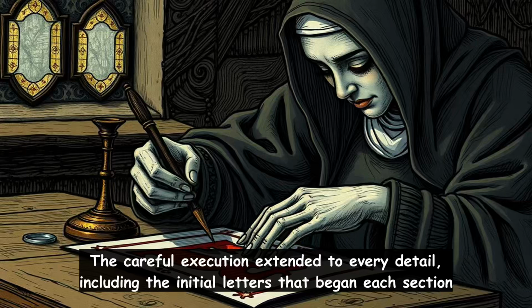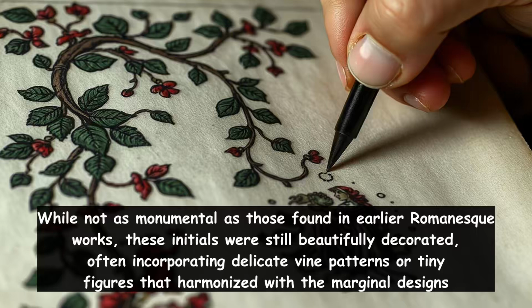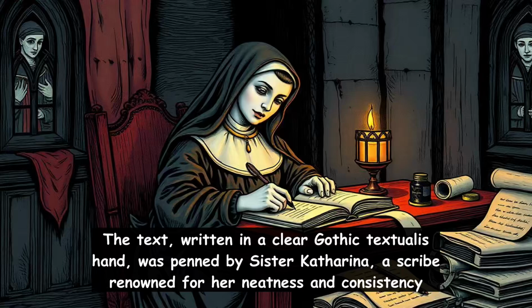Careful execution extended to every detail, including the initial letters that began each section. While not as monumental as those found in earlier Romanesque works, these initials were still beautifully decorated, often incorporating delicate vine patterns or tiny figures that harmonized with the marginal designs. The text, written in a clear Gothic textualis hand, was penned by Sister Katharina, a scribe renowned for her neatness and consistency.